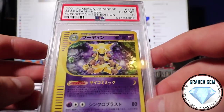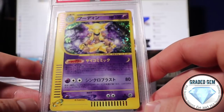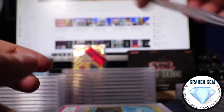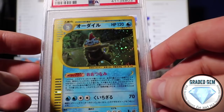Then the Alakazam from Expedition. First edition. Just chilling there with his spoons. Feraligatr, head just over the top of the water. Expedition yet again.